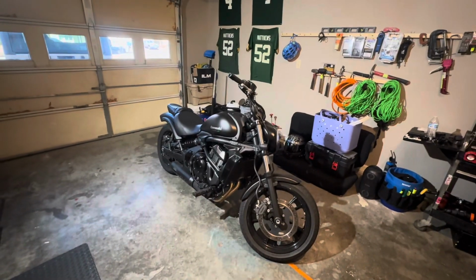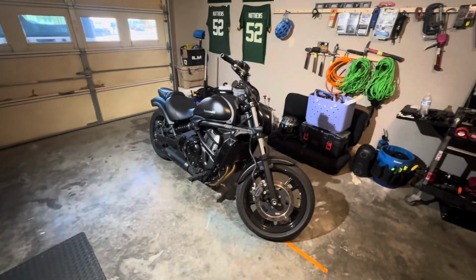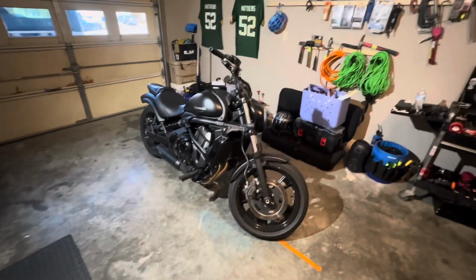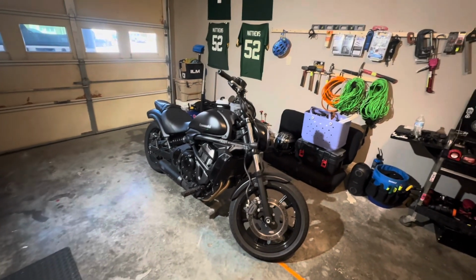The first pro of this bike is the price point. New or used, you can get them fairly cheap. I paid $7,000 for this bike brand new. Now this is just the base model, the non-ABS. They do have an ABS, a Cafe ABS. There's a few different models out there, so it can go up a little bit. But overall, you can get this bike new for $7 or $8 grand.